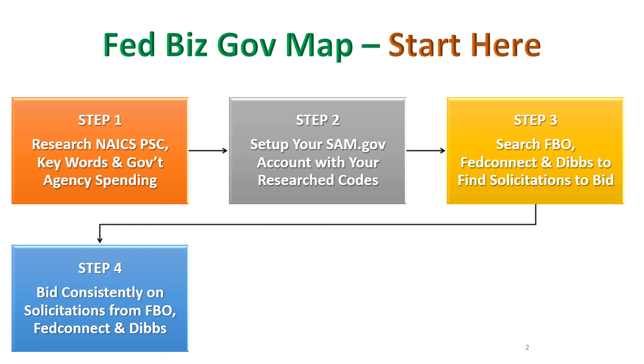Then step four, you're going to bid, bid, bid. Everything that you find that you can do, whether it's a service, a product, you need to bid on it. Okay? If you hesitate to bid, you will never learn. All they can say is no. You want them to see you, to see your company, and know that you can do this.